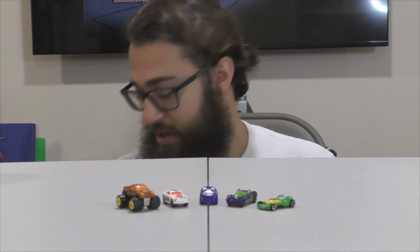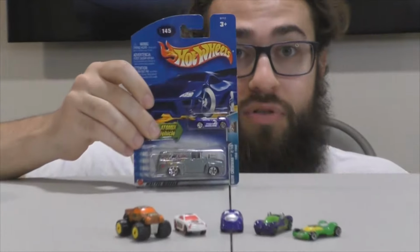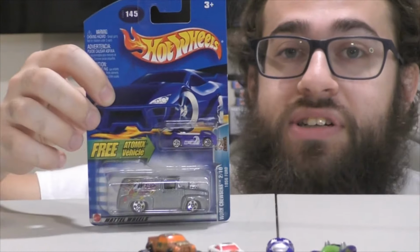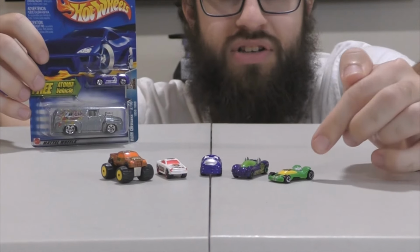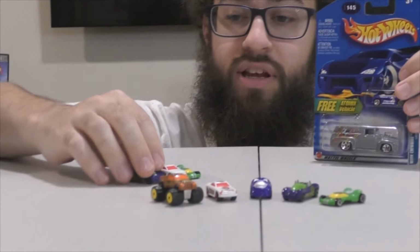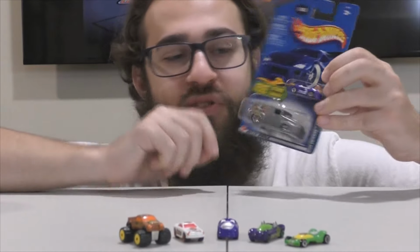Now, Atomix came in those 5-packs like you saw, but there are also exclusive ones that came in play sets, and there were some alternate versions that actually came with 2003 main lines. As you can see, this Ford panel truck actually comes with a Wave Rippers Dior too. 4 of these 5 Atomix World Race cars came with main lines, but they're actually alternate versions that have like less decals. Since we're starting with the Dior 2, let's open this one up.